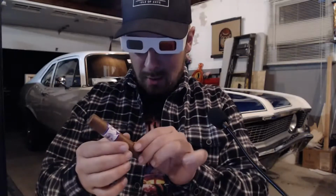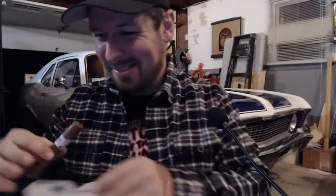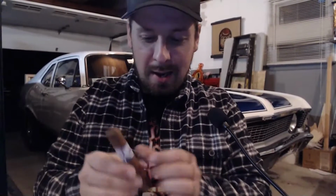There was only, I believe, 500 bundles of 10 made, and that was it. That was all they were making. So this is a really cool cigar. The flavor's really unique. And I'm going to take these off because it's really hard to see you guys while I'm doing this, but I figured I'd wear them for the beginning part of it. And yeah, we're going to get right into it.